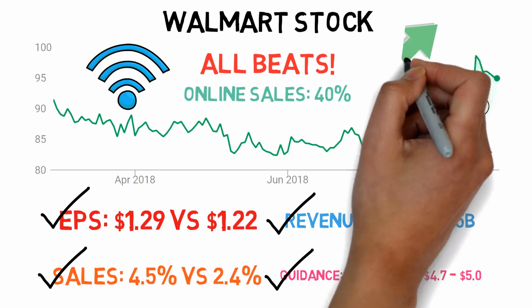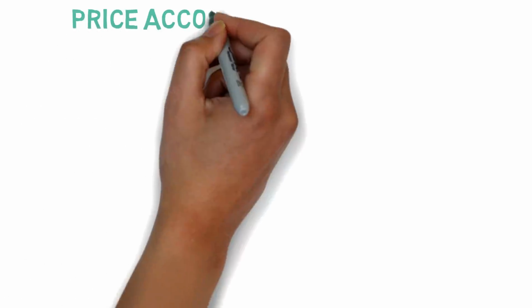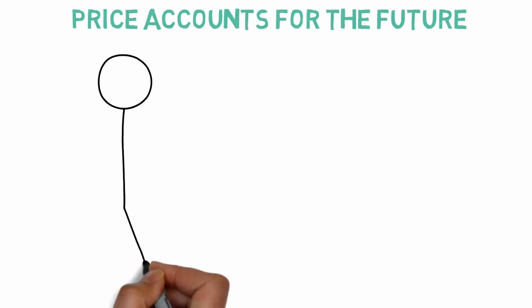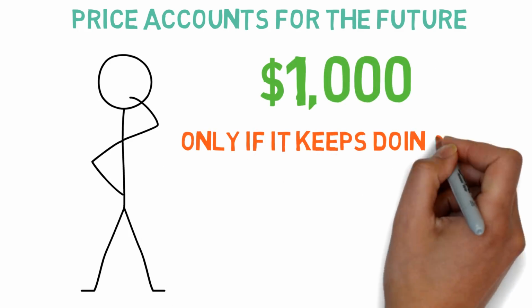This was a beat on every single number, and on top of that, Walmart was already on a dip, giving them this high spike even on a blue-chip company. In the stock market, prices tend to account for future growth. This means a stock's current price might take into account its possible growth for the upcoming months to years.